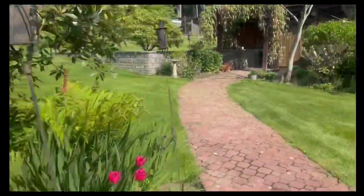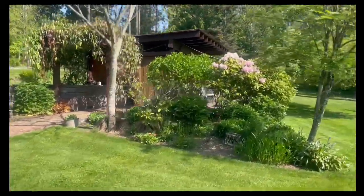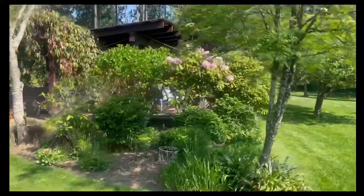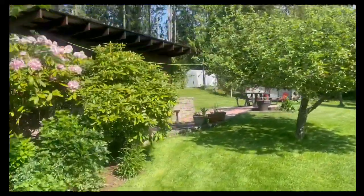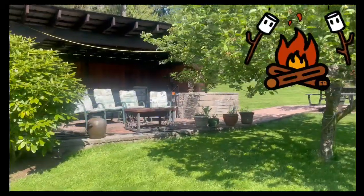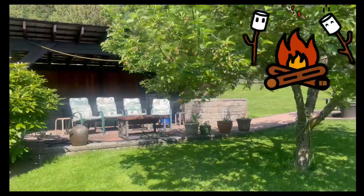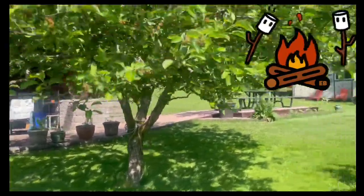But there we are. So we're gonna cut across this way. If I continued on that pathway, I'd come to our fire pit, which we use all the time when our family is here. I think I mentioned that before. And Richard and I often sit out there and have a fire at night. It's just so nice. These trees are all lit up at night too, and the fire pit itself.